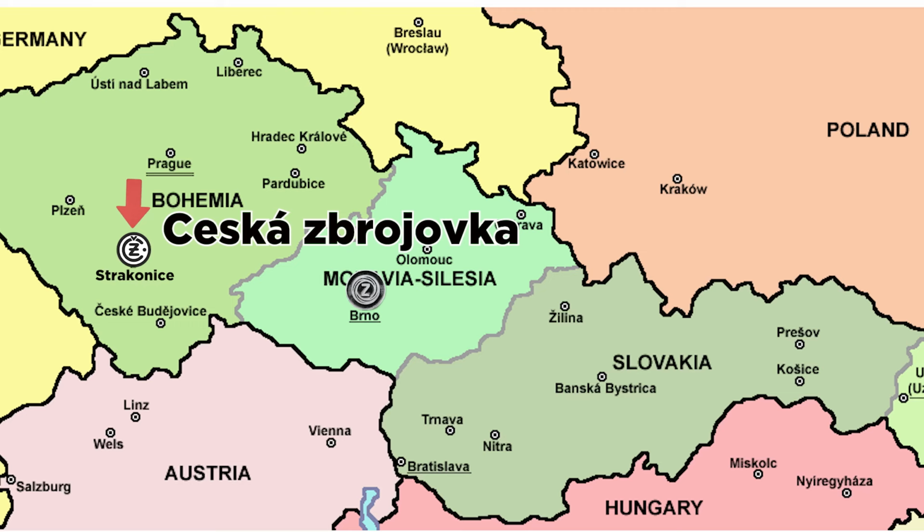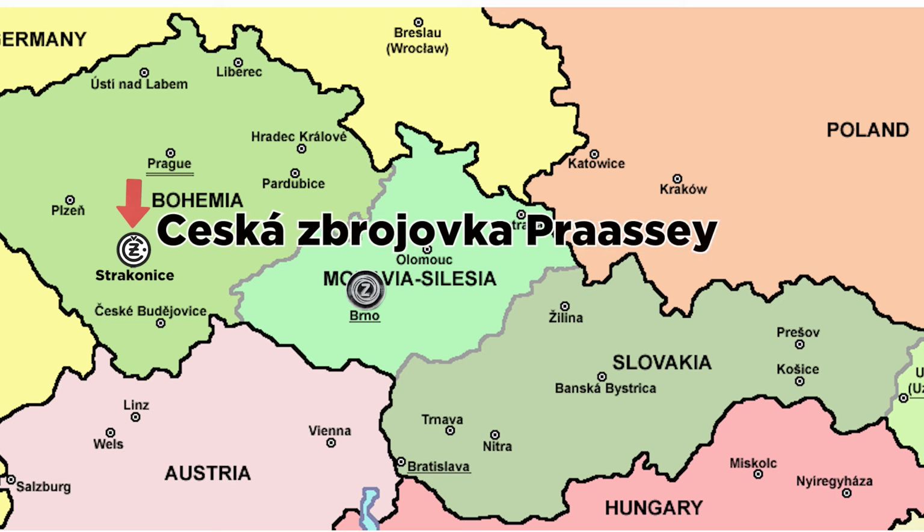Around the same time, CZ was established in 1919 as the South Bohemian Firearms Company in Strakonice, which is in Bohemia near the German border. Then in 1922, it merged with some other companies and was renamed CZ, Česká Zbrojovka Praha, which basically means, in some language I just invented, Czech Firearms Company of Prague.